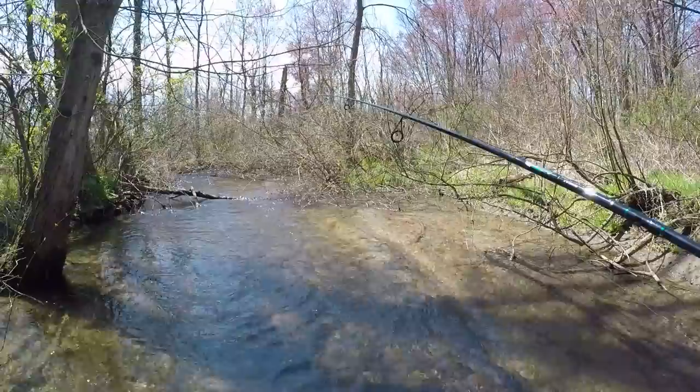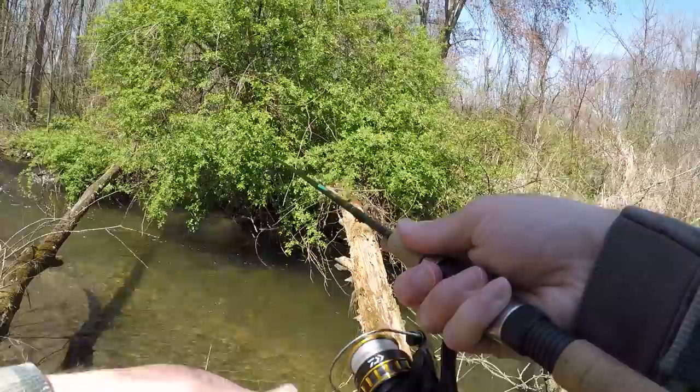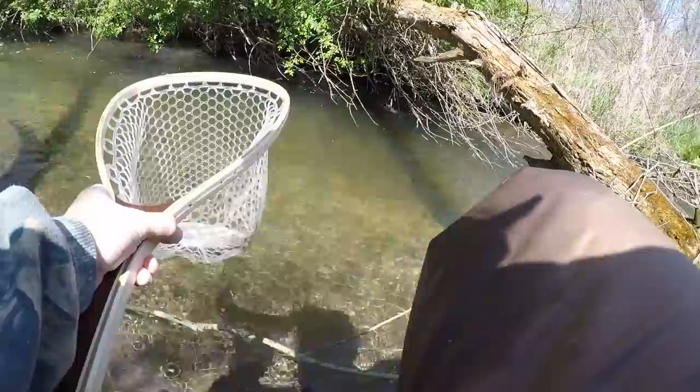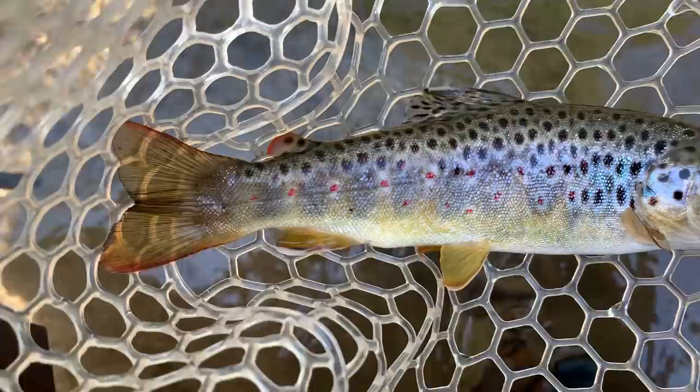Oh, I made it. Man, this water's getting real skinny. Oh, almost had him. Got him. Oh, he fell off in the net. Hook came out and fish went in the net, luckily. That's a pretty brown trout, really pretty. Man, these fish are absolutely gorgeous. Look at that brown trout.